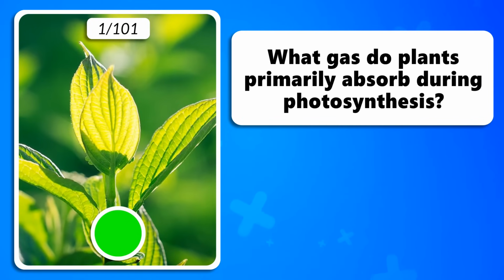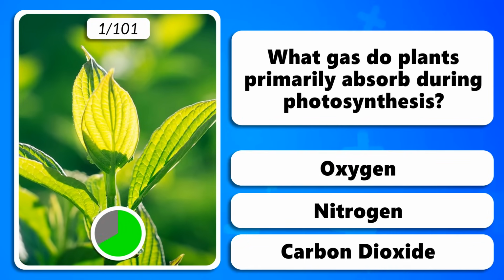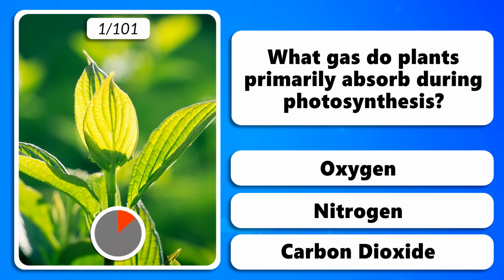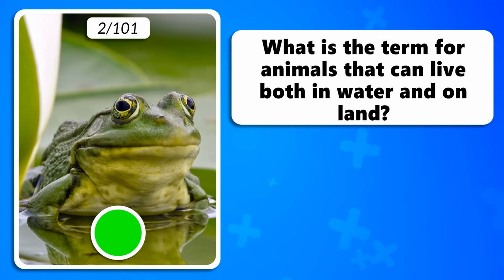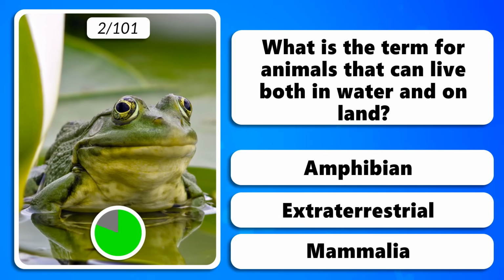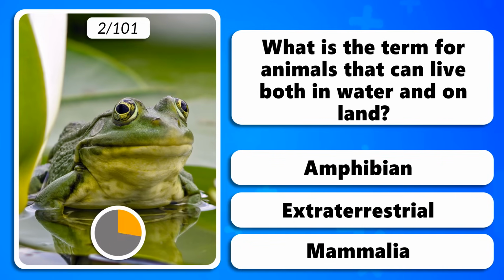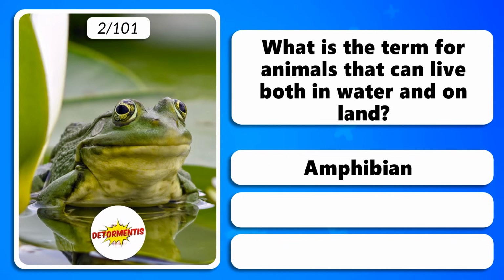What gas do plants primarily absorb during photosynthesis? Is it oxygen, nitrogen, or carbon dioxide? The correct answer is carbon dioxide. What is the term for animals that can live both in water and on land? Amphibian, extraterrestrial, or mammalia? They are called amphibian.